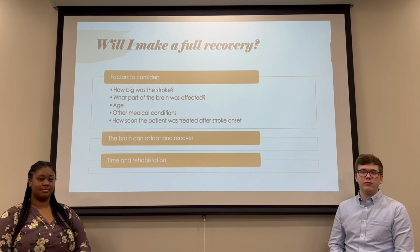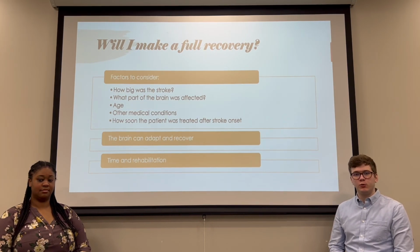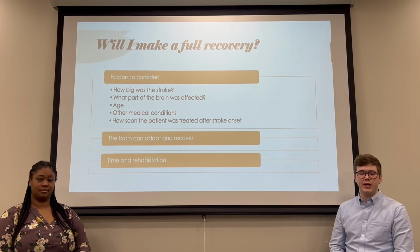The brain is capable of adapting and recovering, and it's really important to remember that with patience, time, and working with your rehab team, it is possible for you to make a full recovery.